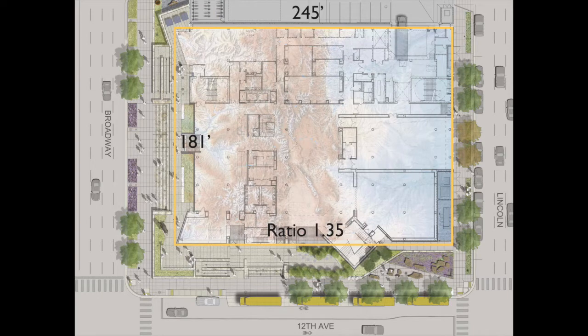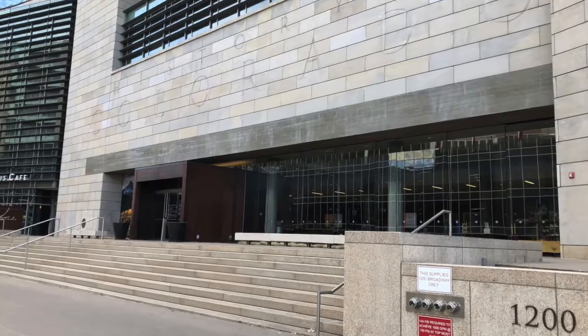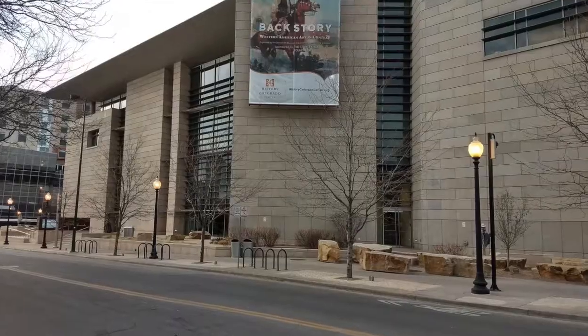A couple of the elements that are similar in terms of building and site planning together from the Webb Building experience. First of all, we are acknowledging that we have a four-sided building. Now, of course, the fourth side is this parking garage, but the fourth side is also the implied direction to the Civic Center. You have the Broadway face, you have the 12th Avenue face, and you have the Lincoln face.